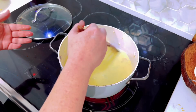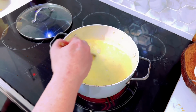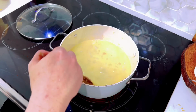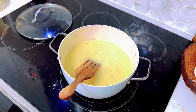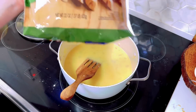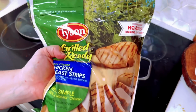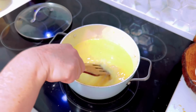Now for chicken, you're gonna add whatever type of chicken you want. If you have leftover chicken that you wanna use, use that. If you wanna get a rotisserie chicken from Walmart, do that. I really love these Tyson ones. I love the flavor of these. So I like to just have these on hand for quick meals.